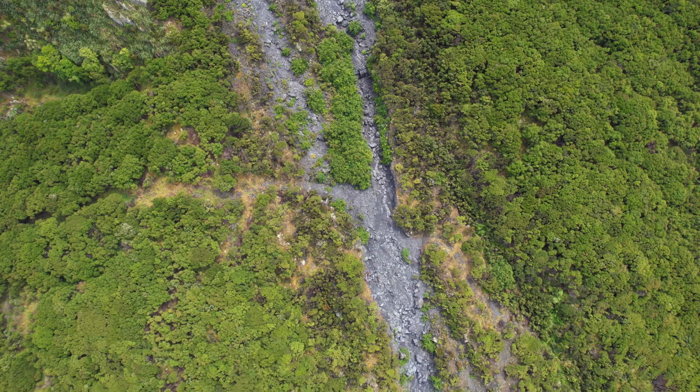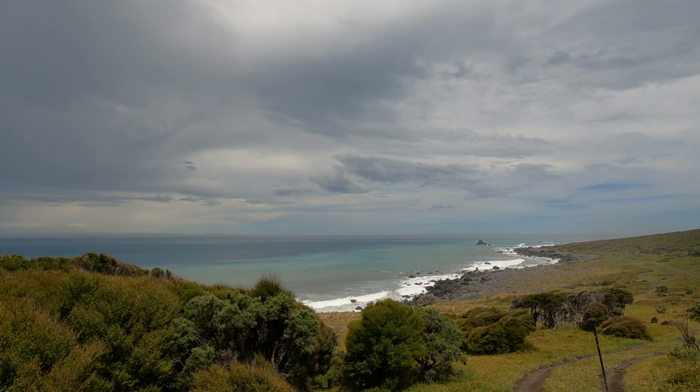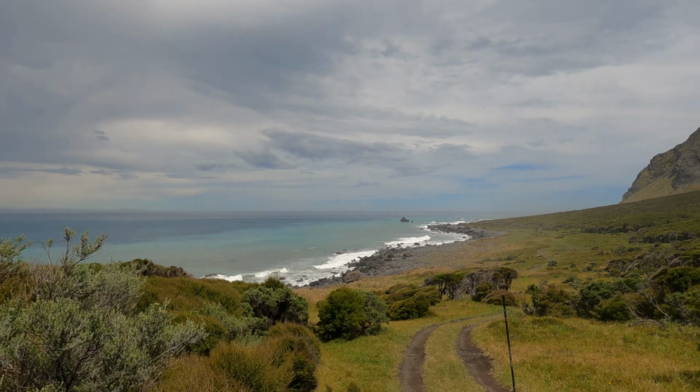Now, although it looks like I'm reversing up this hill, I'm actually driving forward. I've just reversed the video. I only got a video of it going down, but that view I just had to show you.